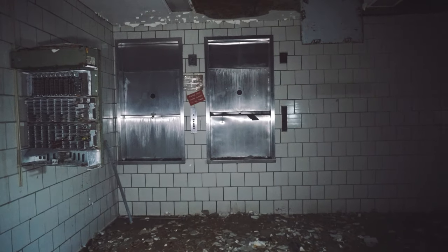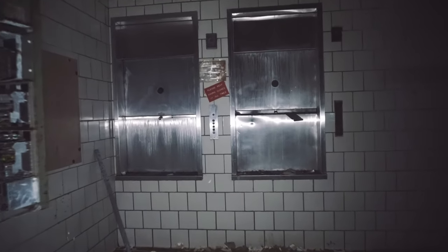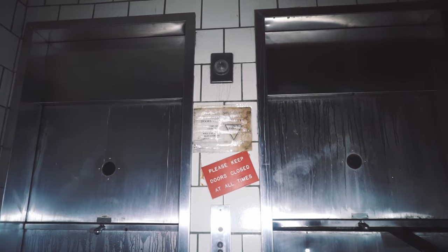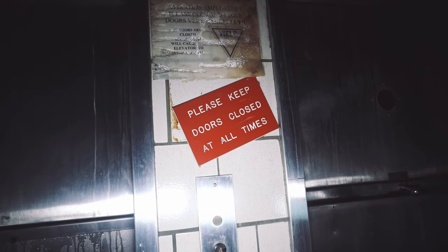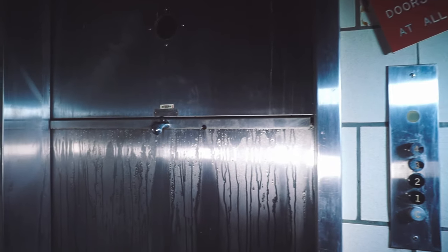Hey, what are these doors? Huh? What are those doors? Can you say this is part of the kitchen? No, it started to be something else. Look at all the caution and poison signs. Attention employees, please close doors very carefully. If doors are closed, it will cause elevator to stop and jam. I think these are for like hazardous, dirty, like surgical and bloody rags and stuff.